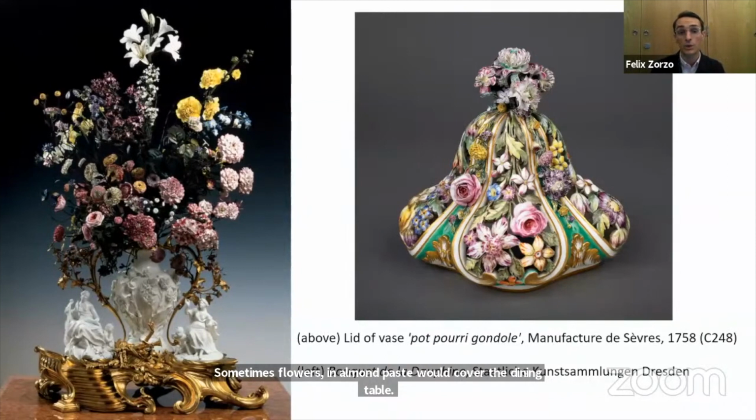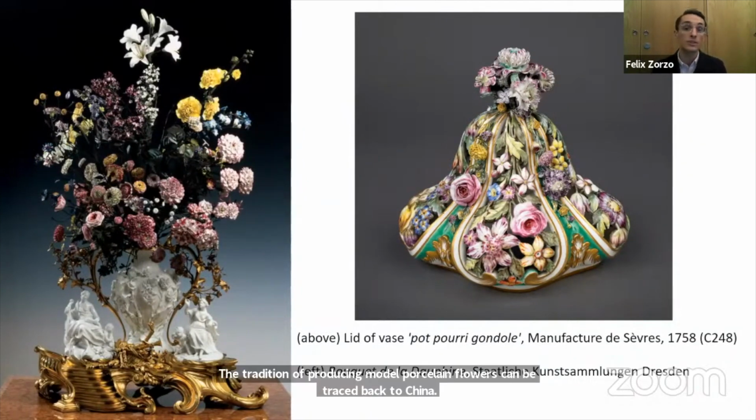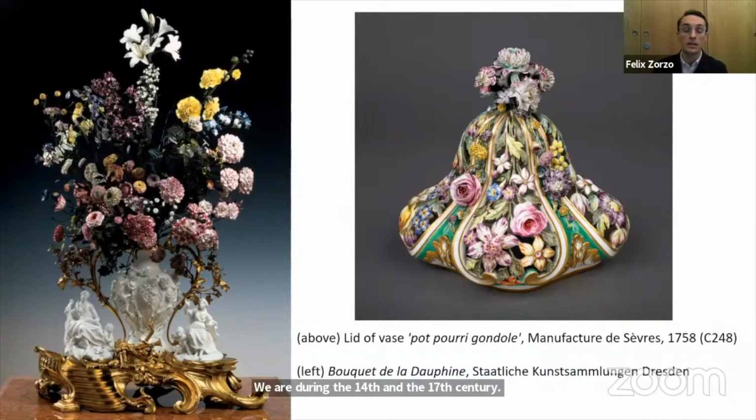As Tamara Préau has argued, the tradition of producing model porcelain flowers can be traced back to Ming Dynasty China. So we are between the 14th and the 17th century. They were first used to decorate porcelain vases, and from the early 18th century, they were produced on their own, attached to wire stems wrapped in tissue.